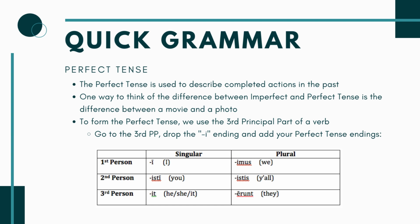Okay, but to form the perfect tense and recognize it in Latin, you want to go to the third principal part of the verb, and we'll talk about that in a second. You just drop the long I ending, right? That long I technically is your first person singular perfect ending, but however you want to think about it, that I is going to get replaced with different endings depending on who the speaker is, right? Which person is using it. So the perfect tense endings go i, isti, it, imus, istis, erunt, right? And it means I, you, he, she, it, we, you all, and they. And you can see that on the chart below. So that's all you have to do. Go to the third principal part and change the ending around.